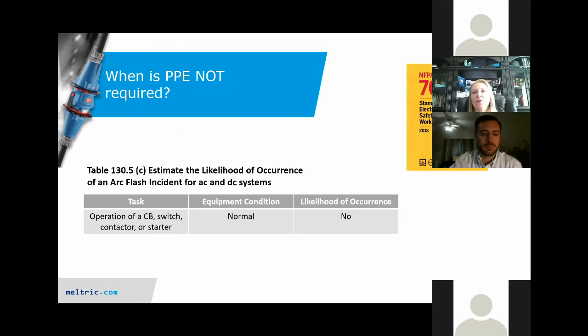But if you were to operate a circuit breaker, a switch, a contactor, or a starter, and you weren't going to verify zero energy, if you were just going to throw the switch, then you don't need your PPE on, because your worker is not exposed to those bare live conductors and the opportunity for the arc flash and the shock to happen to them.